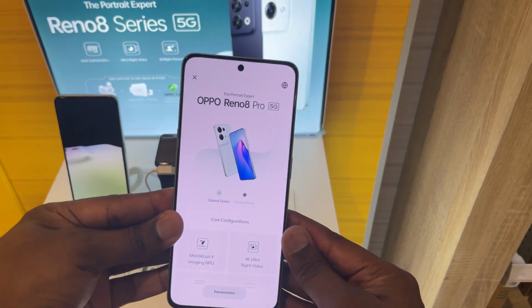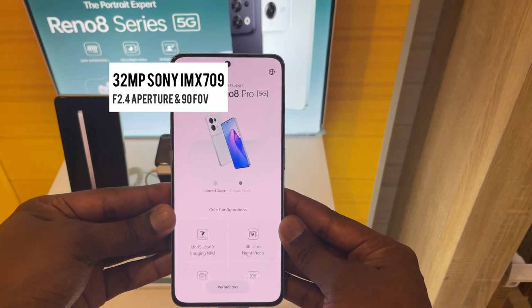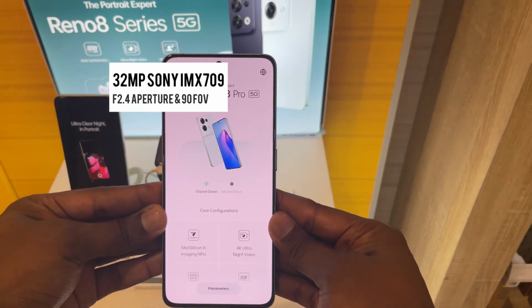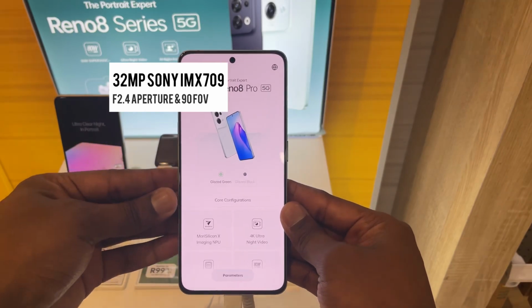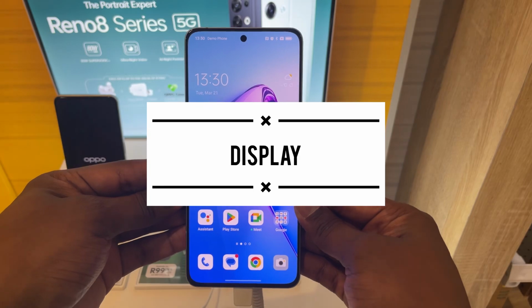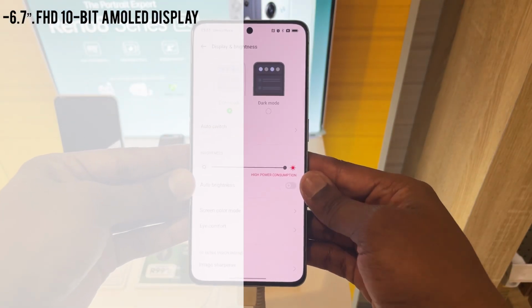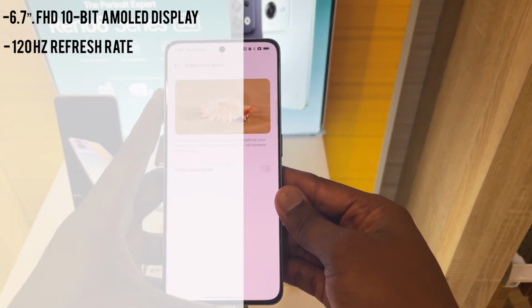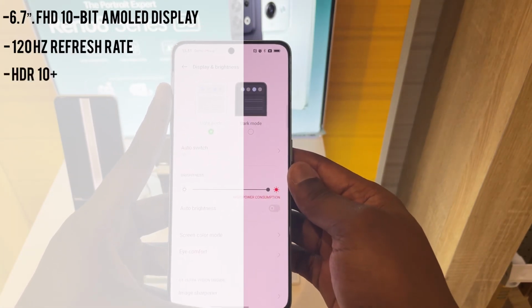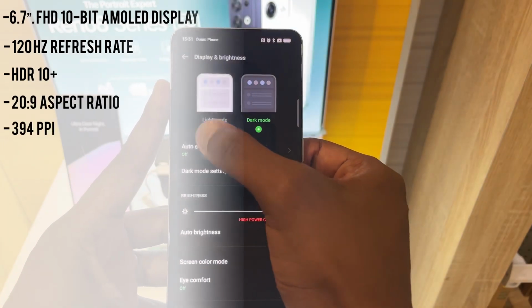In the front you have your second speaker in the in-ear system and the 32 megapixel Sony IMX709 sensor with an f/2.4 aperture and a 90 degree FOV. But the star of the show here is this beautiful 6.7-inch Full HD 10-bit AMOLED display with 120Hz refresh rate, HDR10 Plus certification, 20:9 aspect ratio and 394 pixels per inch.